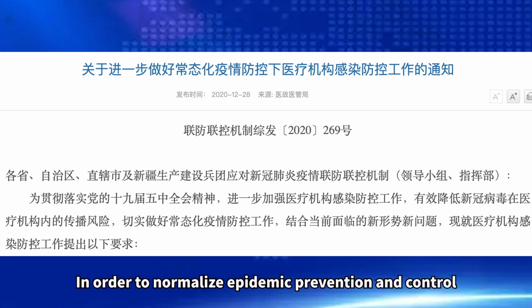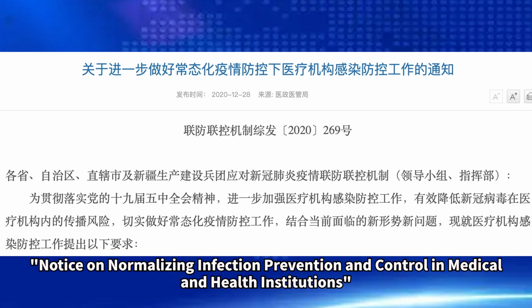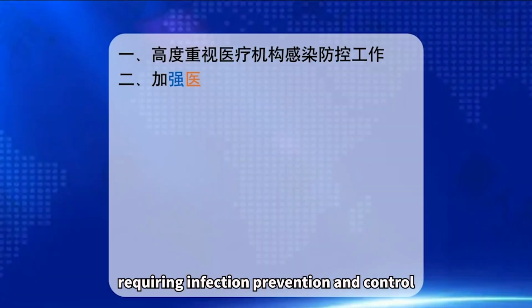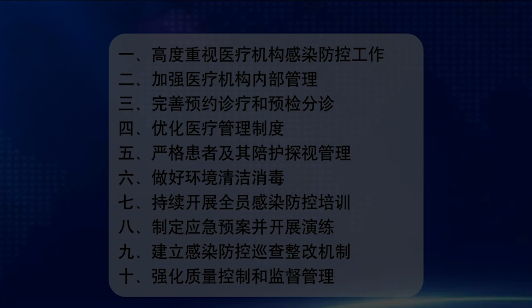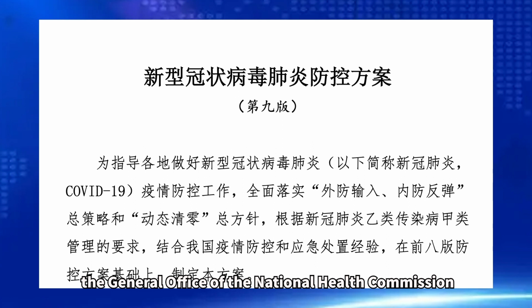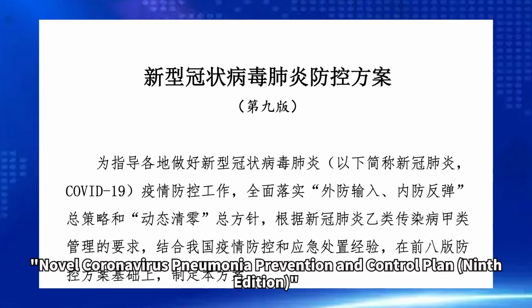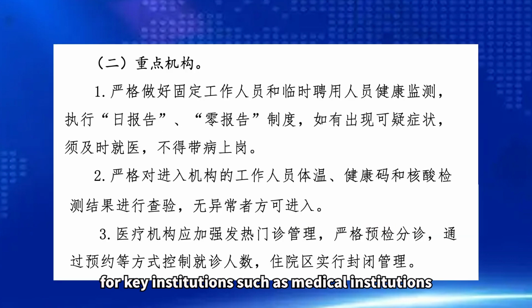In order to normalize epidemic prevention and control, on December 28, 2020, the State Council issued the Notice on Normalizing Infection Prevention and Control in Medical and Health Institutions, requiring infection prevention and control to be carried out in 10 aspects. On June 27, 2022, the General Office of the National Health Commission also released the Novel Coronavirus Pneumonia Prevention and Control Plan, 9th edition. This plan puts forward the following requirements for key institutions such as medical institutions.